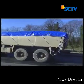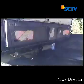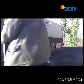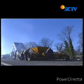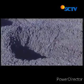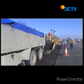Just a short trip up the road and the still warm topping is ready to be put down by the asphalt layers. Temperature must be maintained to keep the perfect consistency, because if it's too cold, it won't set properly.